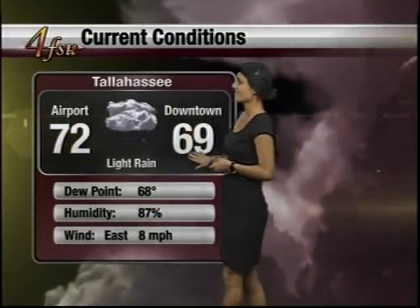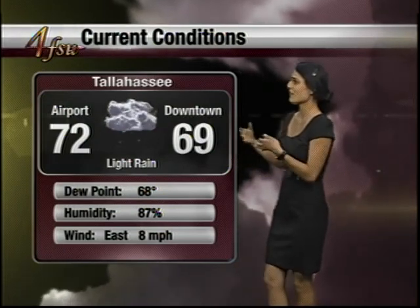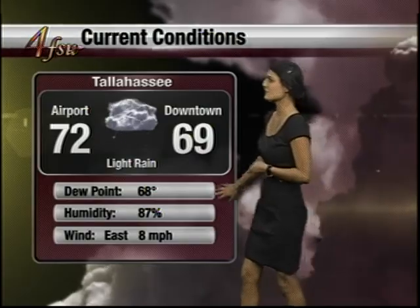So 69 degrees downtown, 72 degrees at the airport. Those temperatures are right around the lower 70s, because we have a lot of cloud coverage, and that's just keeping us nice and cool. The humidity is still very high, and the dew point is high as well, so you're going to be feeling that if you step outside. Current temperatures here in Tallahassee, 72, another 72 here in Quincy, and along the coast we're seeing higher temperatures because of that breeze effect, which is kind of weird and counterproductive, but anyway.